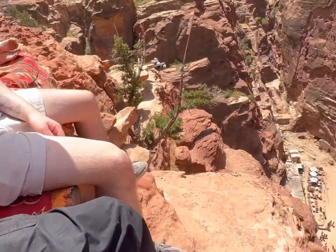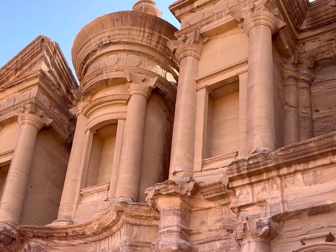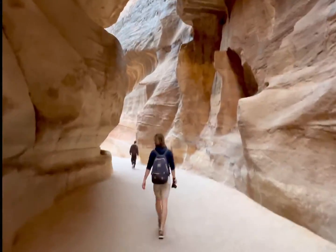Between the crowds, the scams, the heat, the sheer size of this archaeological site, there are a lot of things that can go wrong. Here's everything you need to know before visiting Petra. The most important thing is to go right when it opens. I am not a morning person by any means, but I'm so glad I woke up for this.